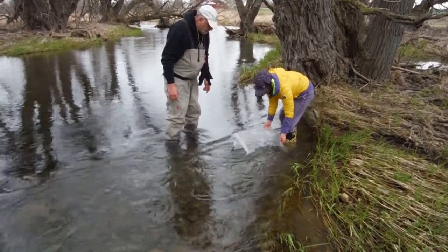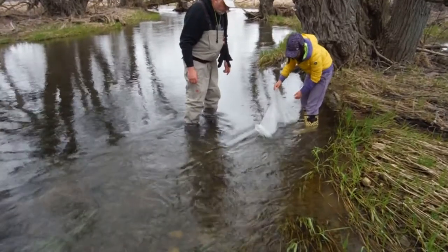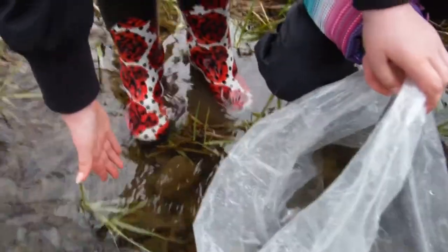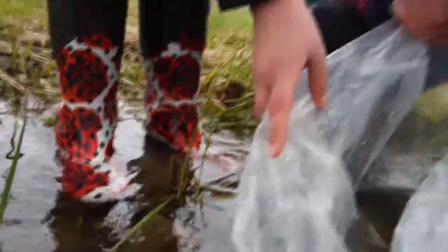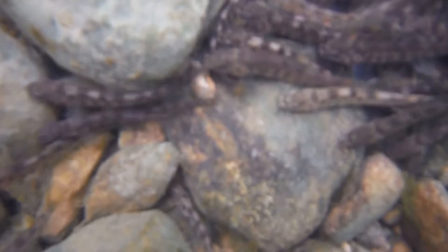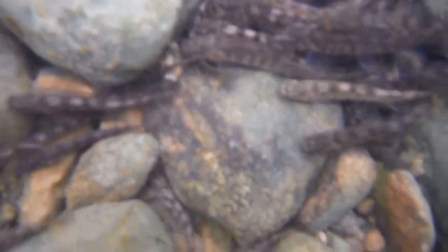So just grab one corner of the bag down at the bottom. There you go. Okay, you ready? Yeah. Okay, let's do it. Ready, set, go. Oh yeah, look at that. Are they in there? Yeah, they're just standing. Oh, that's awesome.